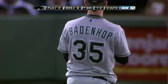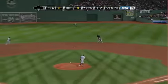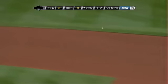Looks like a double take looking at his name. How to pronounce it? Badenhop? Who knows if we're even doing it right? I know. Do you? As soon as I saw it, I was like, well, I don't know.